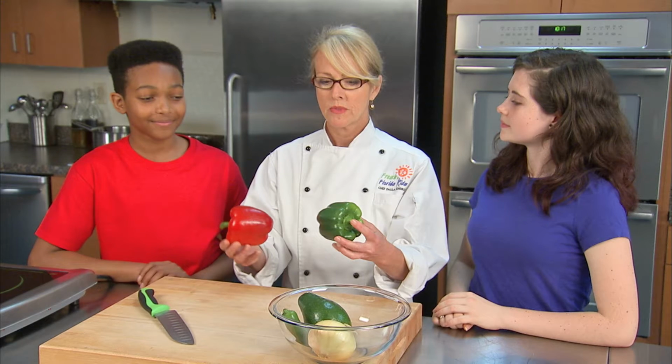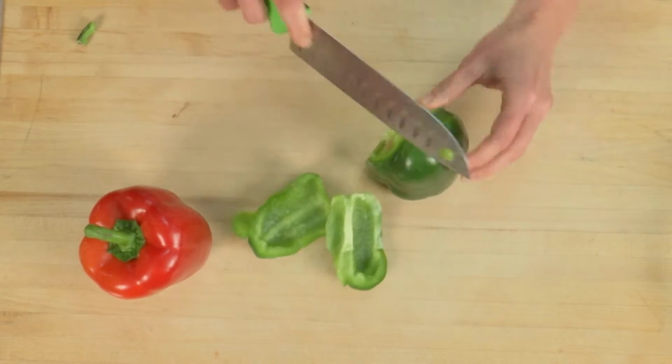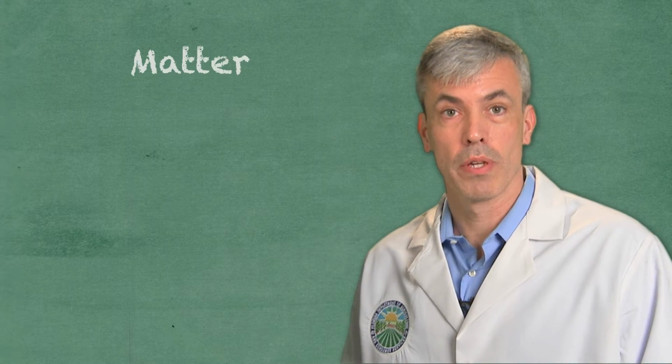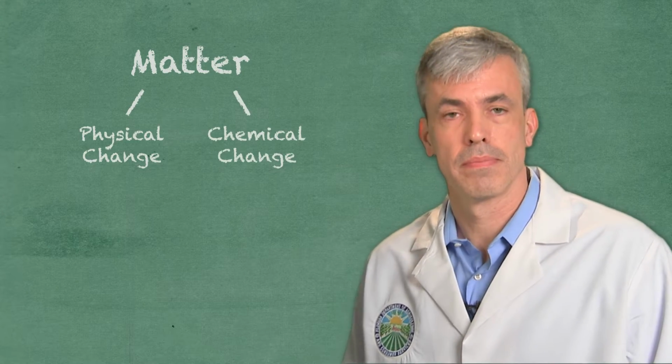Now, take a moment and look at the peppers as Chef Paula chops them. This sounds like a good time to bring up physical and chemical changes. And it's the perfect time to bring back our good friend, Dr. Matt. He's a real scientist. Matter can generally go through one of two types of changes, a physical change or a chemical change.